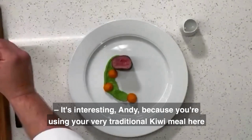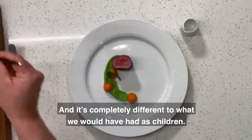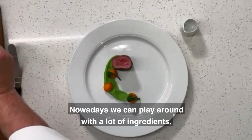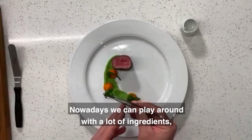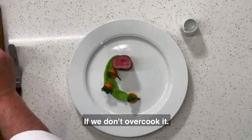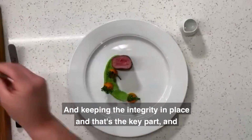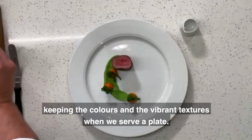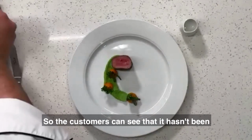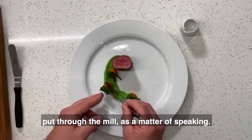It's interesting, Andy, because you're getting your very traditional Kiwi meal here with your lamb and your coloured veg, but it's looking completely different to what we would have had as children. Oh, absolutely. Nowadays, we can play around with a lot of ingredients and also keep the ingredients true, if we don't overcook it, keeping the integrity in place. And that's the key part. And keeping the colours and the vibrant textures when we serve a plate, so the customers can see that it hasn't been put through the mill, as it were.